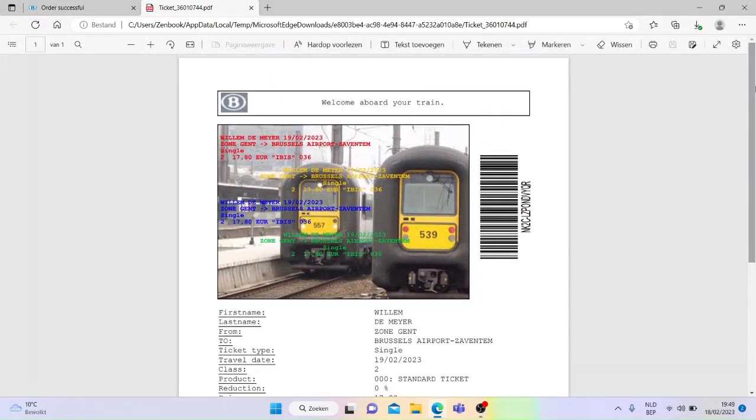So, this is the way how you order a ticket for the Belgian railways.